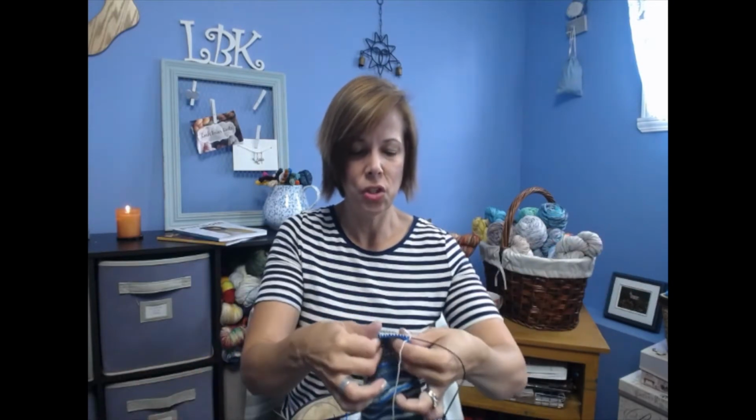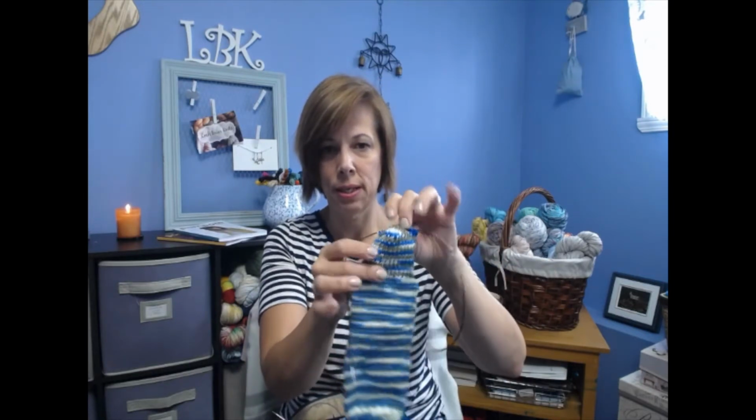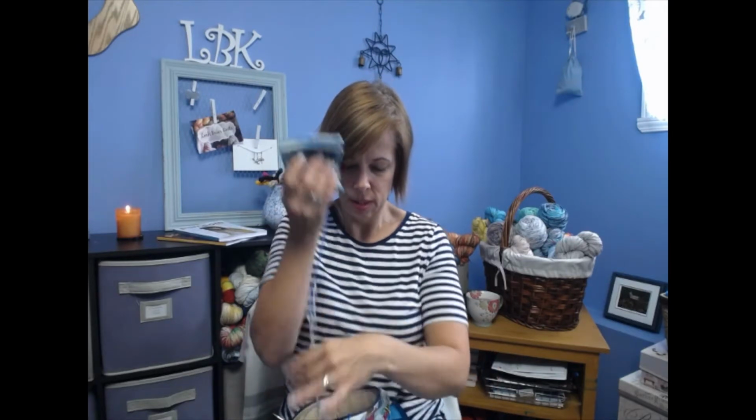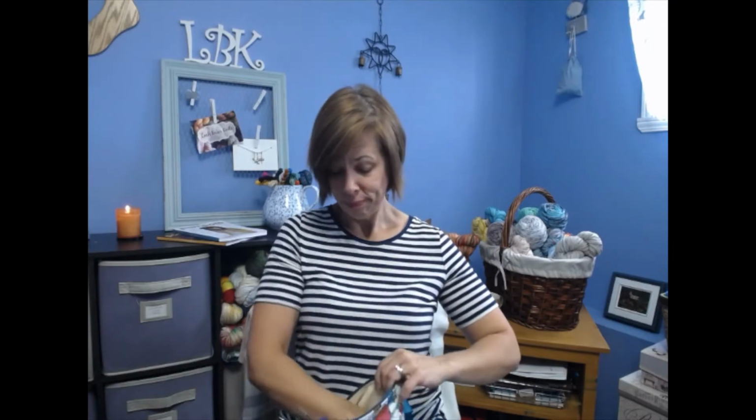Because I figure if I do it enough times, it'll get embedded in my brain and I won't make that mistake again. I don't know if that's crazy or pure genius. So anyway, this morning I already had the heel done, or this part done, so I just did the heel shaping, and I'm hoping to get the picking up the stitches for this one done later today, maybe. And then I have one other pair of socks.